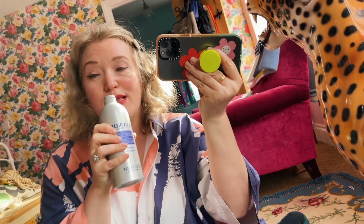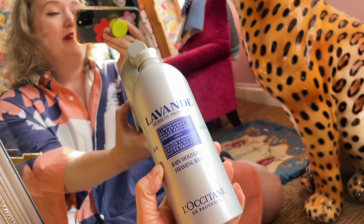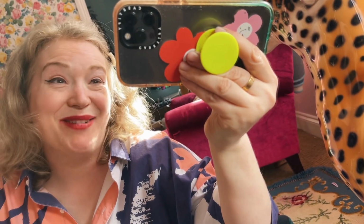It's so fresh. It's so beautiful. So relaxing. I am obsessed. I love it so much. If you are a bath person, I honestly cannot recommend this enough. It is perfection. It's stunning. I love it. Okay, and I have one last thing to open.